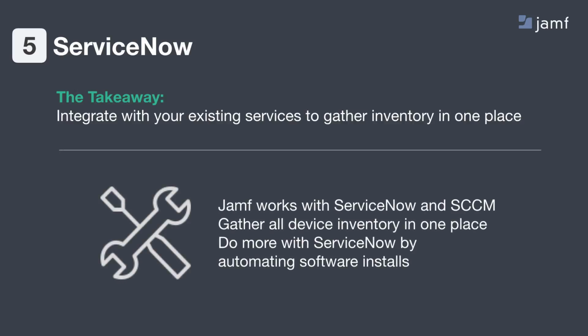In fact, Jamf, beyond ServiceNow, we also have a plugin that works with SCCM that does something similar by gathering all that inventory data in one place. Of course, if you use ServiceNow, we have that one step more that lets you automate software installations after approving them through IT. So that's the fifth story here, ServiceNow and integrating with some of the existing stuff that you have.